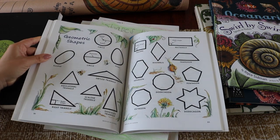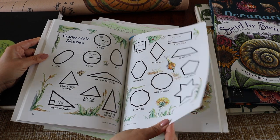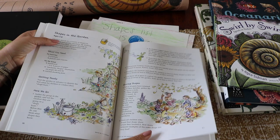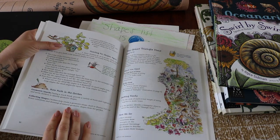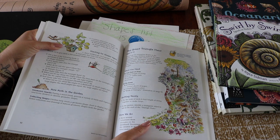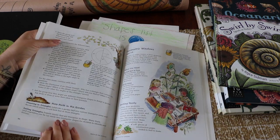There is a geometry shapes section and several activities on finding the shapes in the garden, graphing, journaling, and collecting. We just got done with the first few activities, but then it moves along to the great triangle hunt, planting and eating triangles, geometric windows, angles, finding them, making angles in the garden, and so on, moving on to more geometric shapes.